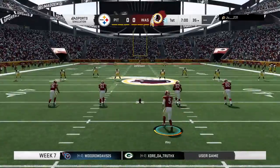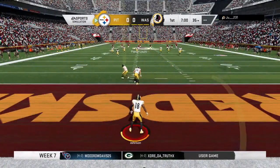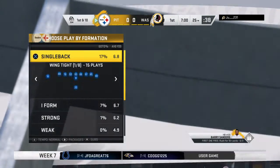Getting toward the halfway point of the NFL season, Week 7 is underway on EA Sports. And this will be a touchback as that sails over the end line.